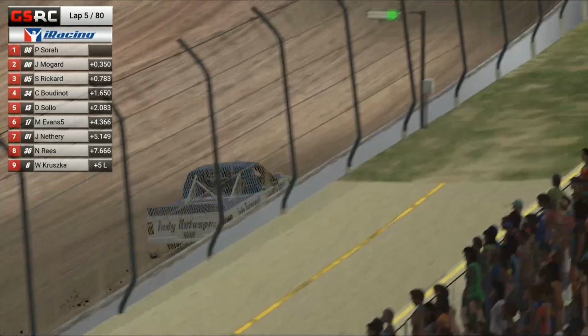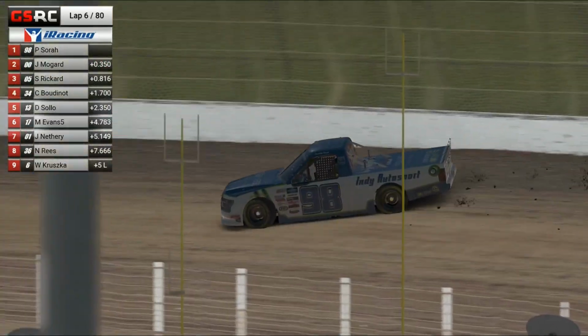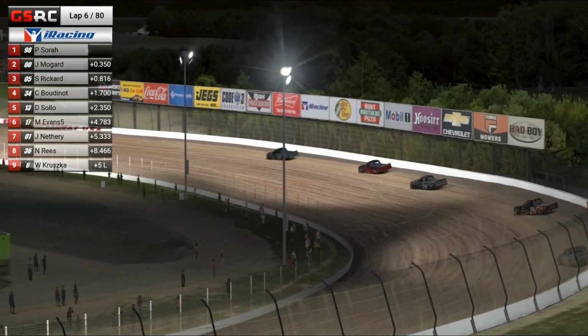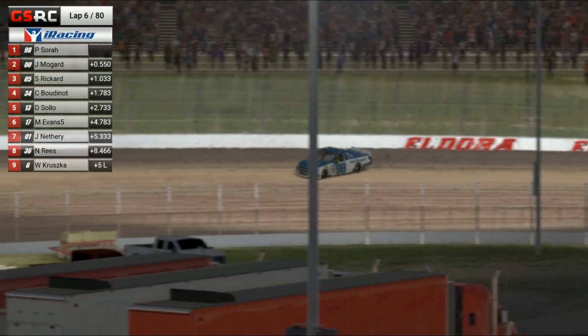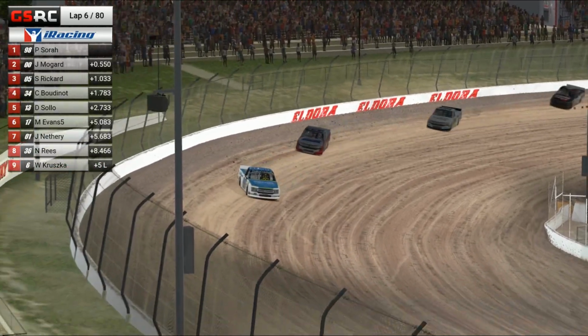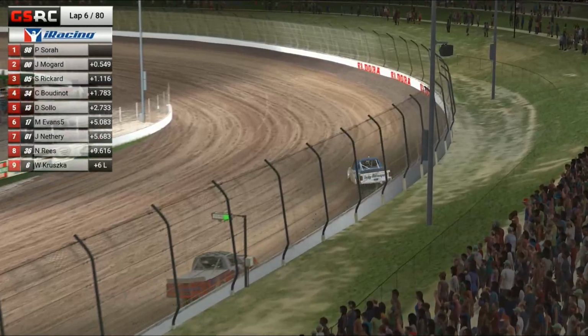Momentum lost once again. He drove it in there just a little bit too hard, or a little bit too deep, I should say. If that was a little more shallow of a slide job, he might have actually cleared him there. But why not? Like I said, it's early in the race. He is obviously very capable of running this truck like that and doing slide jobs. So let's do a little bit of testing. What might work, what might not work as this track continues to evolve.